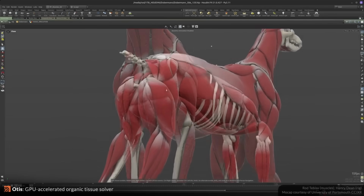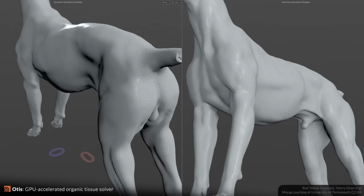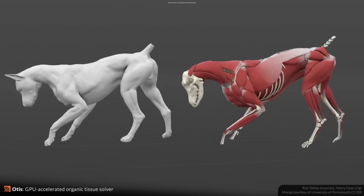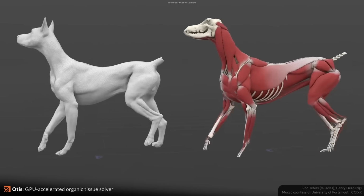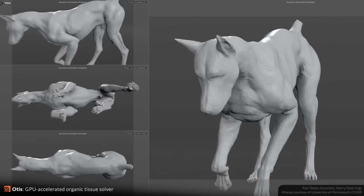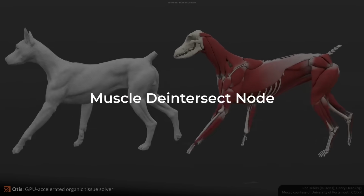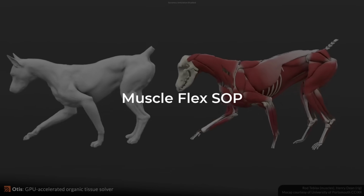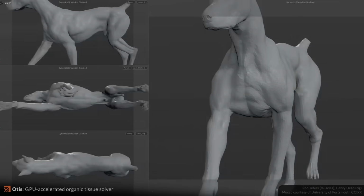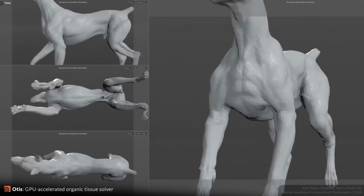Furthermore, Otis is currently integrated with SideFX via muscle constraint nodes, muscle tension controls, and an ML deformation training workflow, as Houdini 21 now also includes a built-in ML train deformation recipe to train custom models. So just in case you've got a custom model and you're trying to create organic tissues or possibly use Otis, this is also possible. Houdini 21 also comes with the muscle de-intersect, muscle flex surface operator, and other tools to refine muscle movement and deformation procedurally, giving artists all the controls they need to create both normal and custom organic tissues.